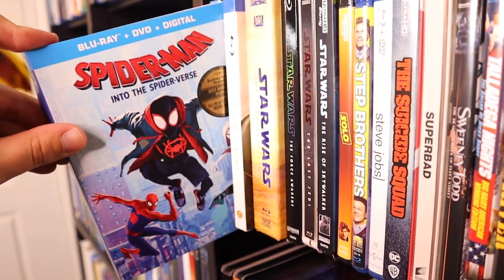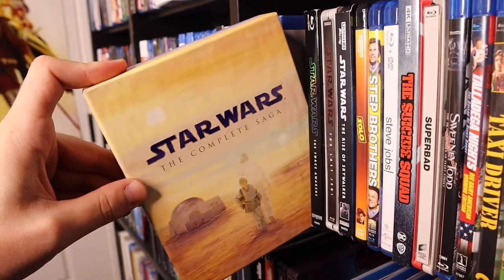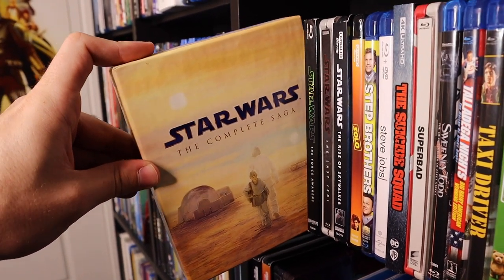Into the Spider-Verse, we get a new Spider-Verse movie this year, which should be fun. A Star is Born should have won all the Oscars in 2018. Star Wars The Complete Saga, which is the prequels and the originals. The original trilogy is my favorite trilogy of all time. The prequels, I have a very big soft spot for.